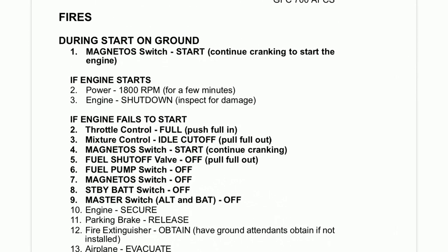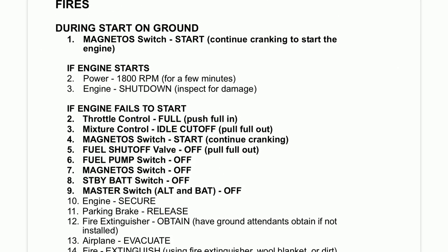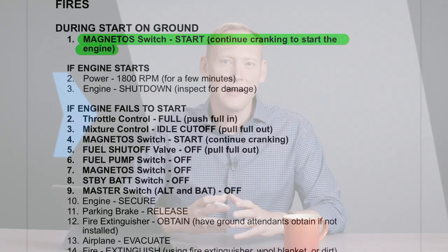Okay, so I'm going to zoom in on this. So first of all, during start on the ground, magneto switch to start, continue to crank to start the engine. This is one of the things that I think people struggle with simply because it feels so unnatural. But if you feel like there's maybe a loud backfire or someone's waving at you, you could see flames, possibly smoke, you feel the heat, you want to continue to crank the engine.